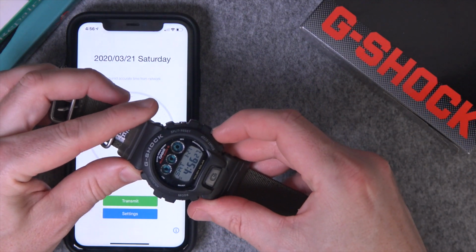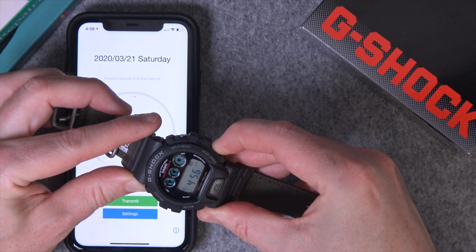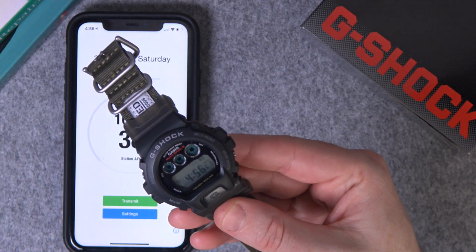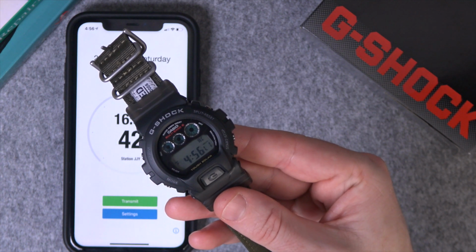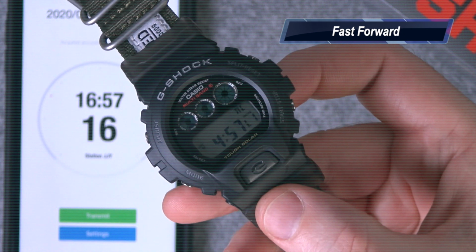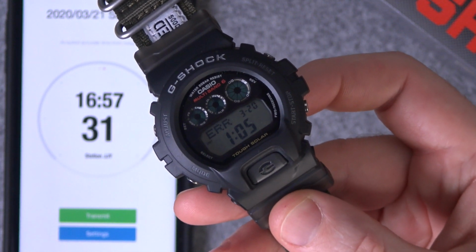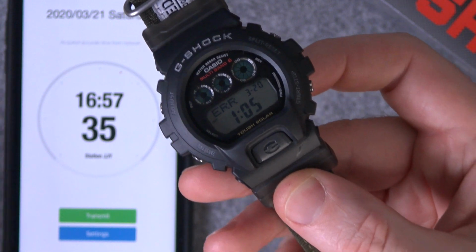Now if I search for the atomic clock now, so I hold down there and it changes to get, and then essentially it will search for the atomic clock. I'll just speed this up a little bit. So there you go. You can see now it's totally errored out there, so it's not receiving the signal. I'm indoors. There's various other reasons why it's not receiving the signal.